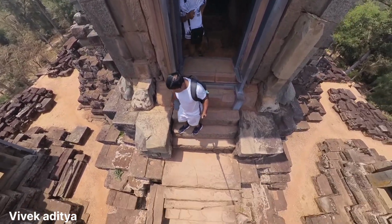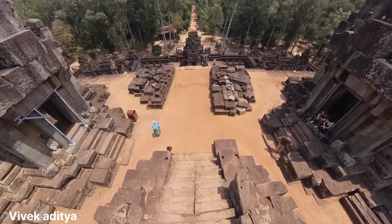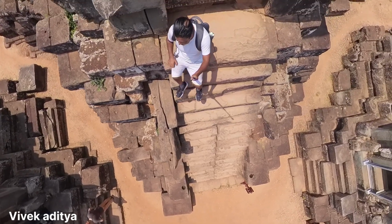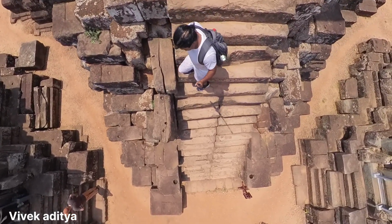So we're coming down. You want to see the first, this is the top level. But there is another level you have to climb down. There are 3 levels. You see how this is? That's how it is. I am sitting and climbing down.